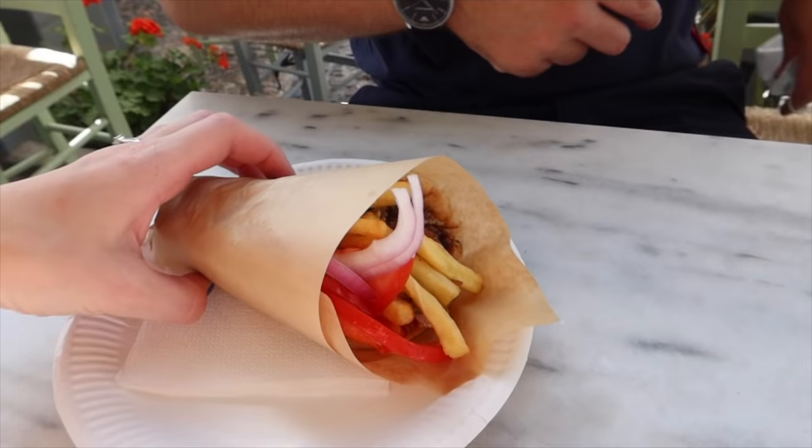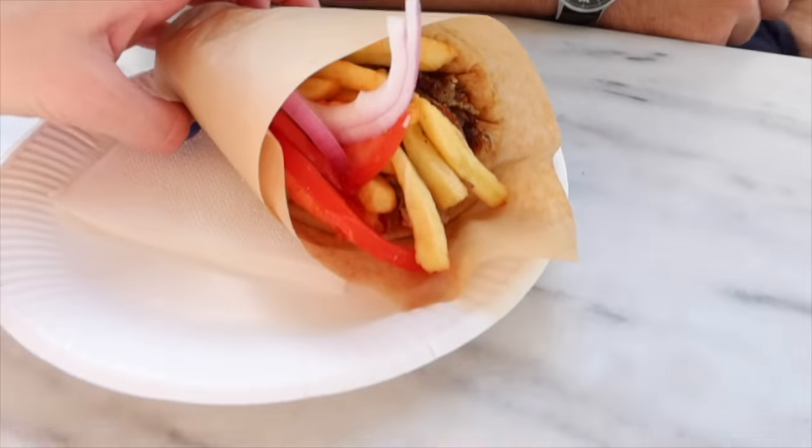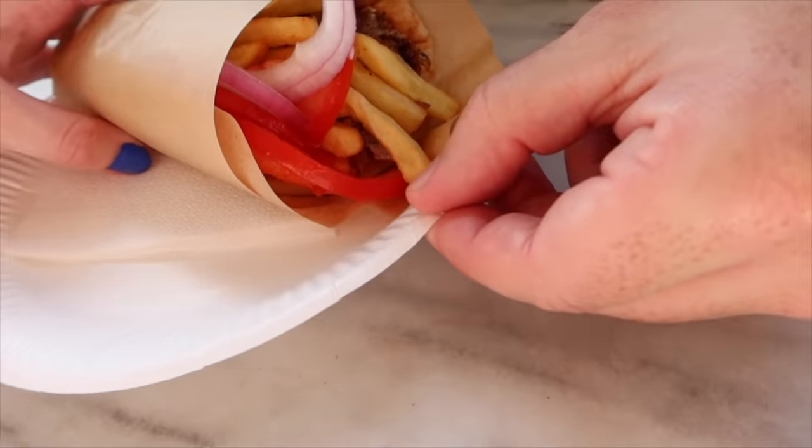Picked up a gyro, and so it's pork pita, and it's got chips, tomatoes, onions, and tzatziki.